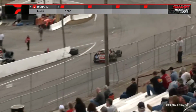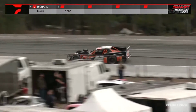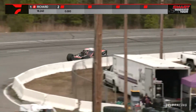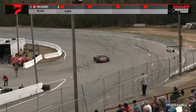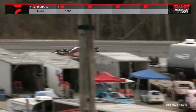Up next on the racetrack, out of Burlington, North Carolina, in the Habit Bar and Grill PSR Products, Gary Young Sr.-owned machine for Gary Young Jr. Gary had a good run here last year in the Low Country 99, finished in the 10th spot. White flag in the air for Gary Young Jr. 18.142, first lap for Gary Young Jr.